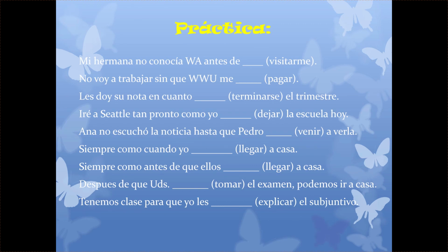Tenemos clase para que yo les explicar el subjuntivo. Okay, para que, there is an intentionality about this that you don't use unless it hasn't happened yet. So it's explique, Q-U-E.